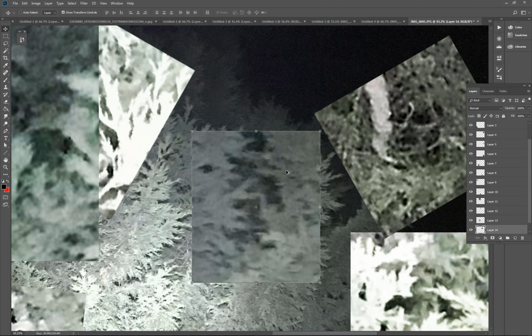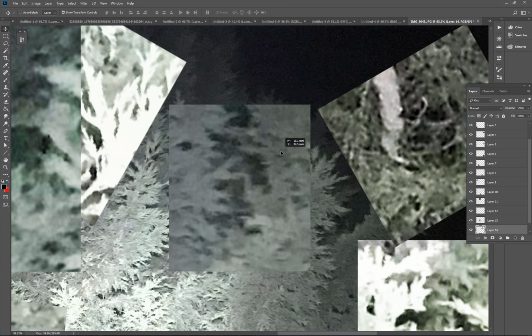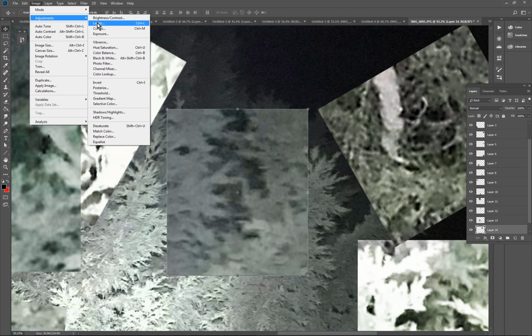Look at this guy. Wow. Why do we see faces all the time in everything? Well, we do. There's nothing we can do about that. Faces are everywhere.